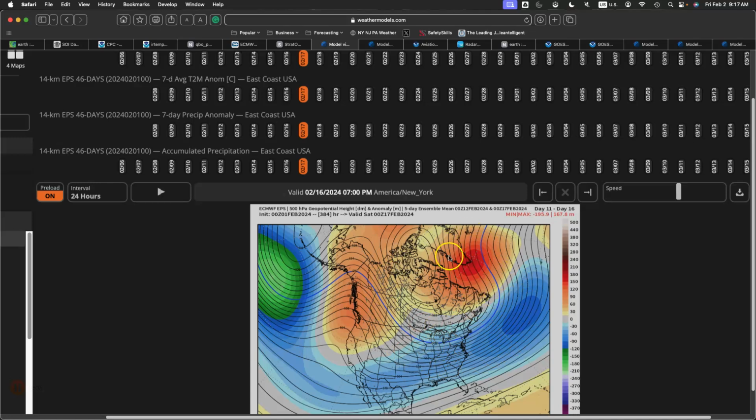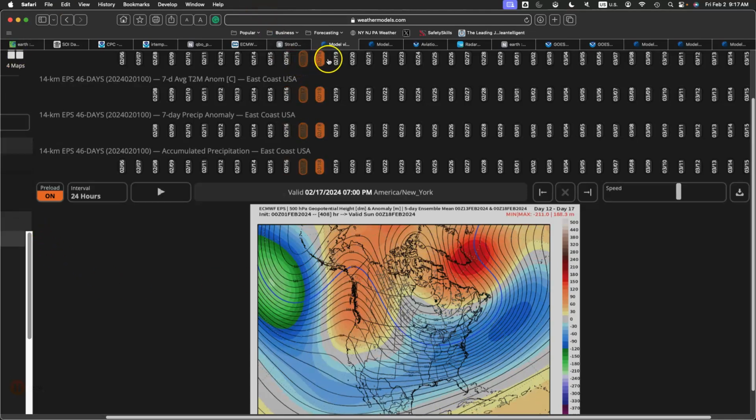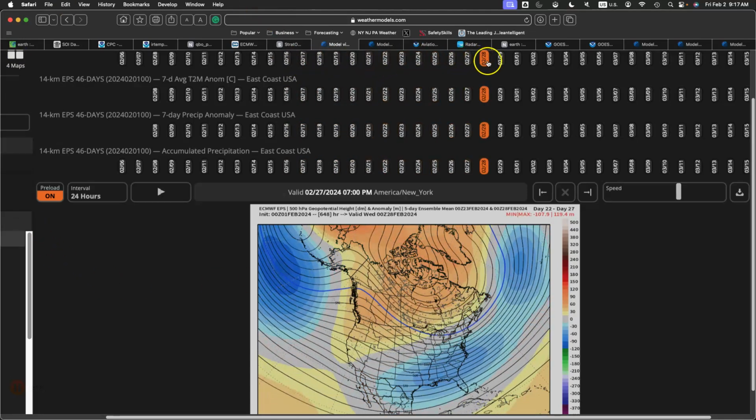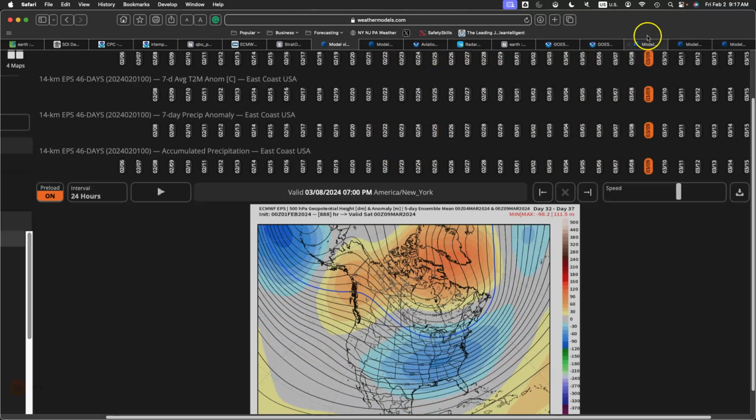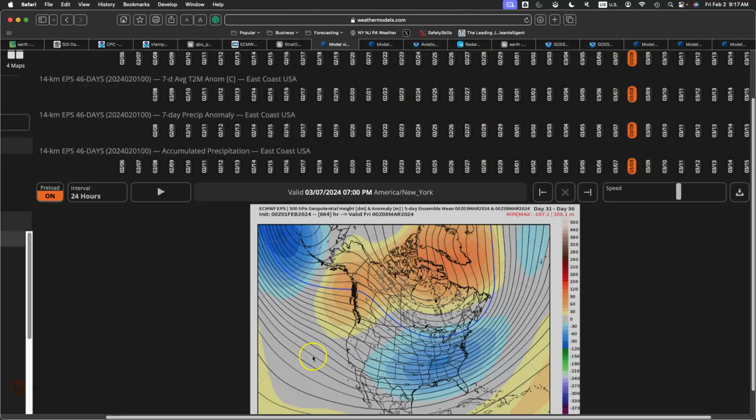We're starting to see a weak negative NAO signal, a robust negative EPO signal. And we continue to see that all the way into March. Now, I want to be very clear about this. The potential is here for a couple of winter storms. I will not guarantee you will not see 45-day snow maps, at least on my feed.